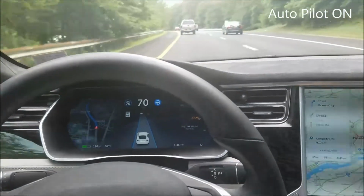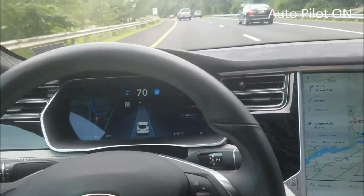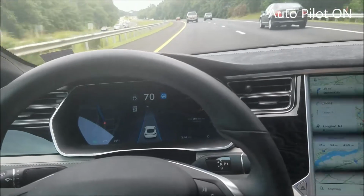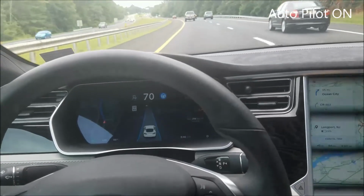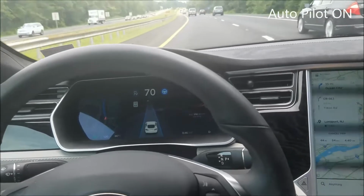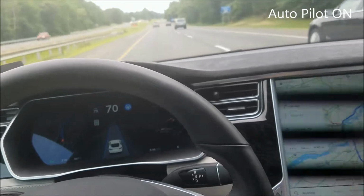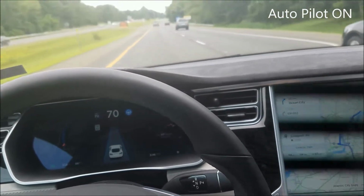Now we're on the AC Expressway for probably 35 miles or 40 miles. And we're just going to let this baby run. It's probably going to do pretty good. Probably be moving over to the right lane in a little while.